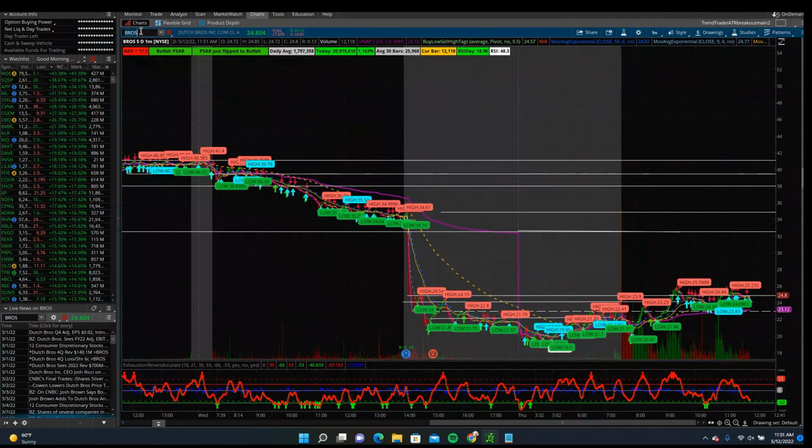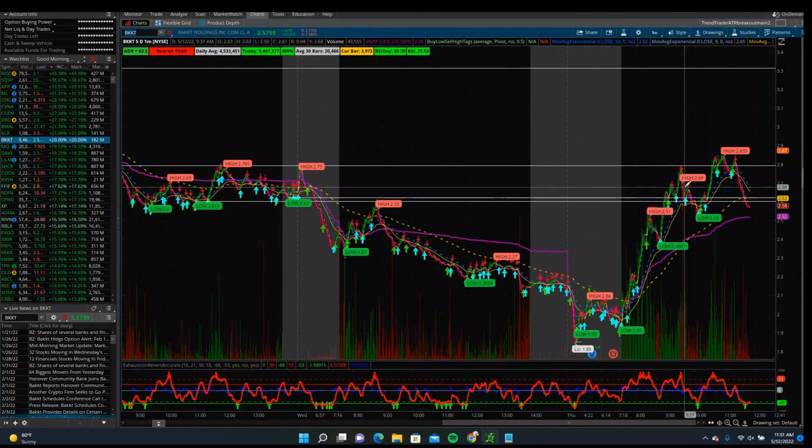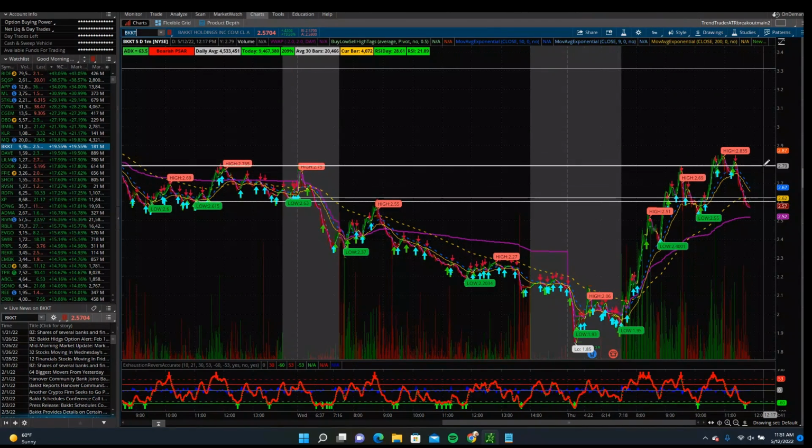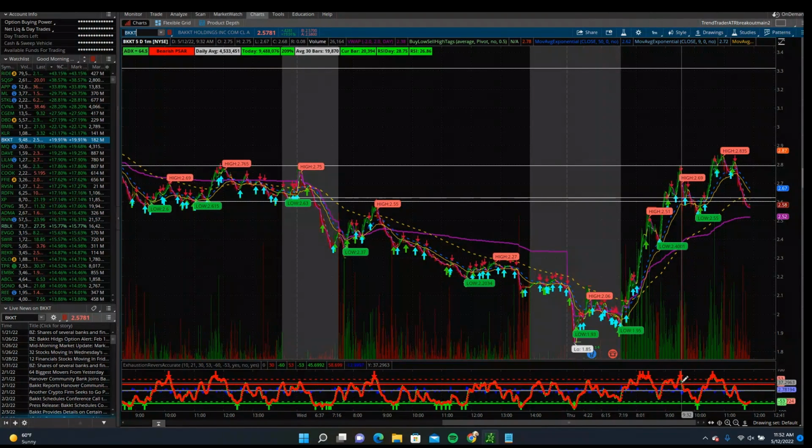BKKT was the other one that hit my scanner. Let me take a look. It's a financial one. It's already done the gap fill, right? See, it sold down, then it ripped to this level. You see how it's treating my lines, and I just base them on previous levels, right? And so it's just bouncing around in this chop area, and now it's probably going to sell off, but I didn't trade it.